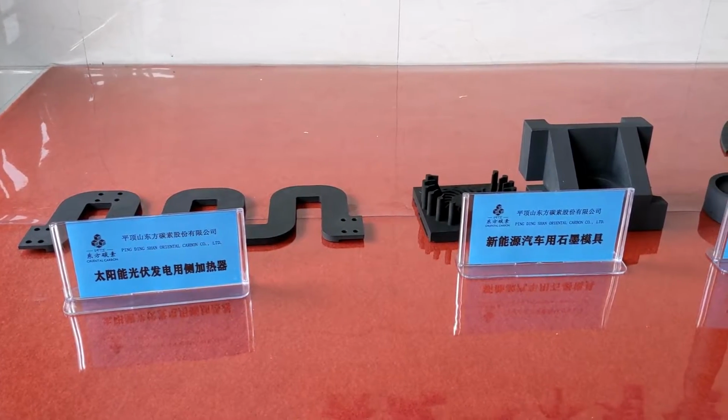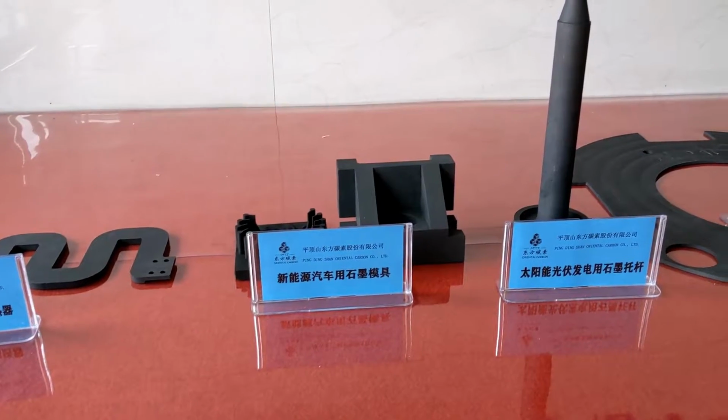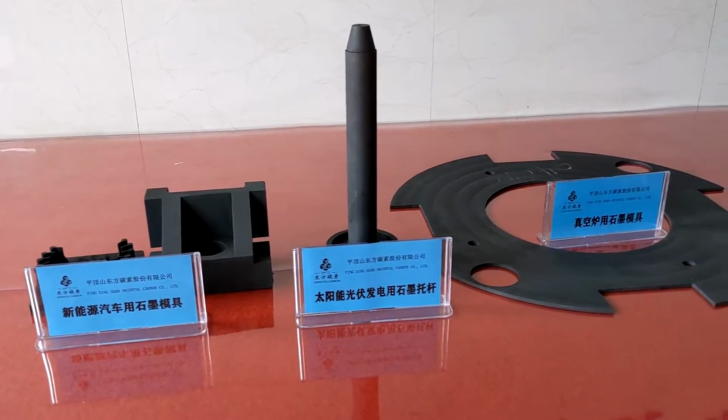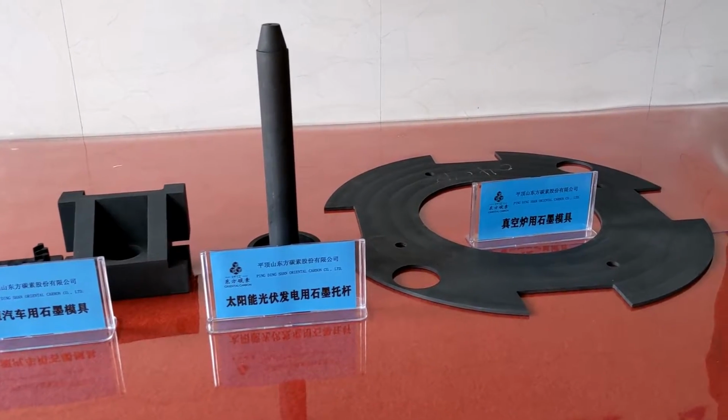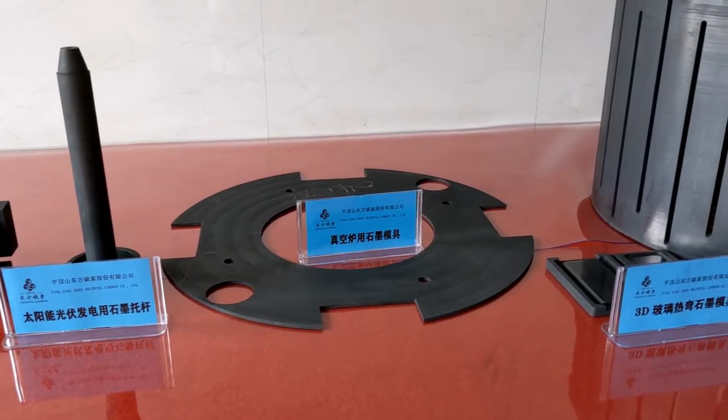Pingdingshan Oriental Carbon Co. Limited is one of the leading professional Chinese manufacturers of big-size fine structure isotropic high-purity graphite. In CZ crystal industry, our isostatic graphite is essential material in the thermal field.